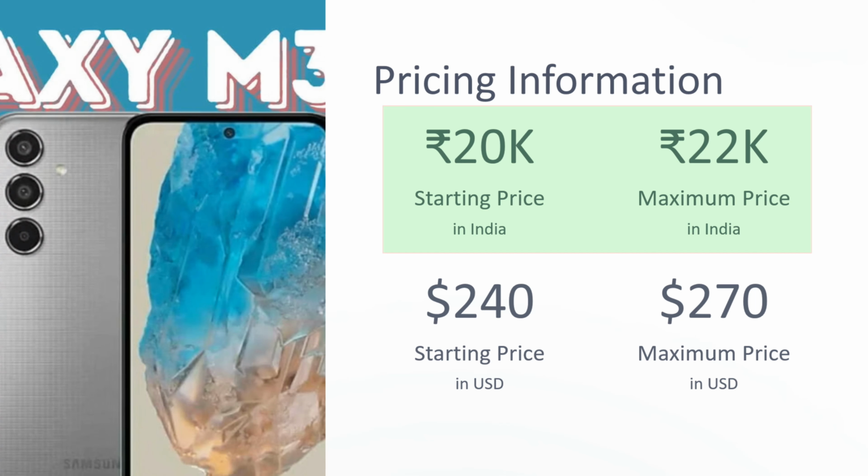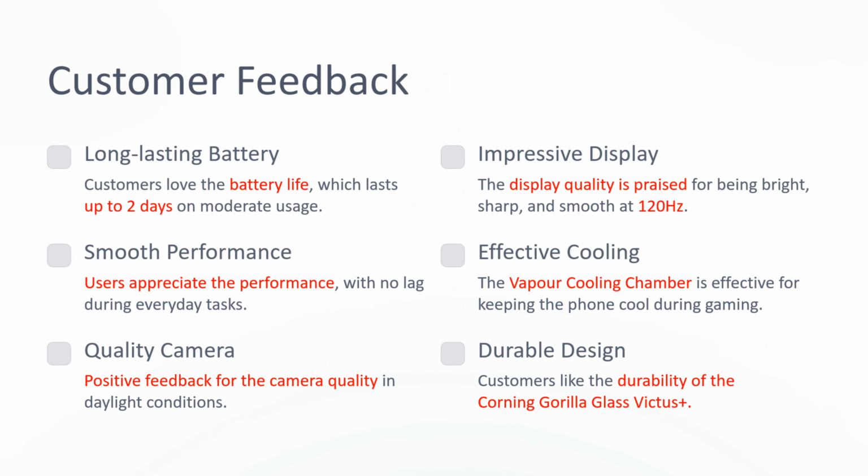In India, starting price is 20K and the maximum price is 22K. In US, starting price is $240 and maximum price is $270. Now we will see what the customer feedback is about this smartphone.